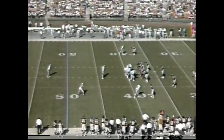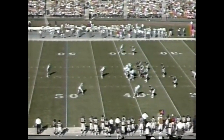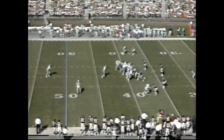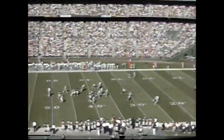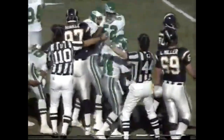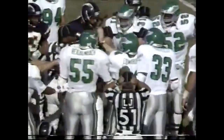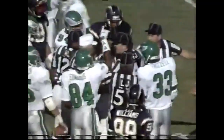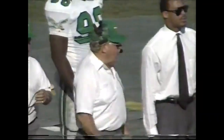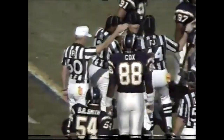Telchik to punt. Wayne Walker standing at his own 10. Telchik will certainly try to pooch this one. He does. It's a high kick, and will be fair caught and fumbled at the 20. They're going to call it a muff, and it will be San Diego's ball. Well, that one will certainly be talked about for a while. Reichenbach fell on it after Walker muffed it. And they're going to give it to Philadelphia now.